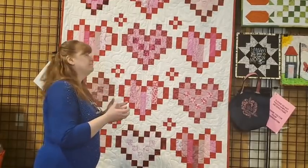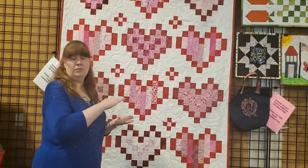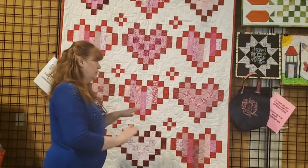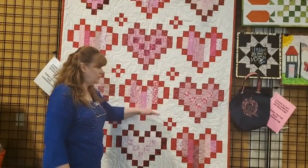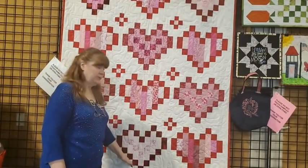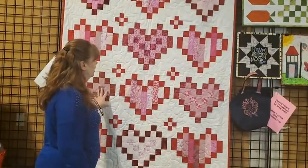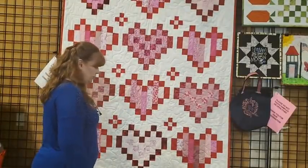It's got dies with blades, and you can stack up your fabrics and cut 6 layers at a time. So it really makes things go fast. So I was able to cut out all of my strips, and then I cross-cut them into my shapes and sewed them all together.